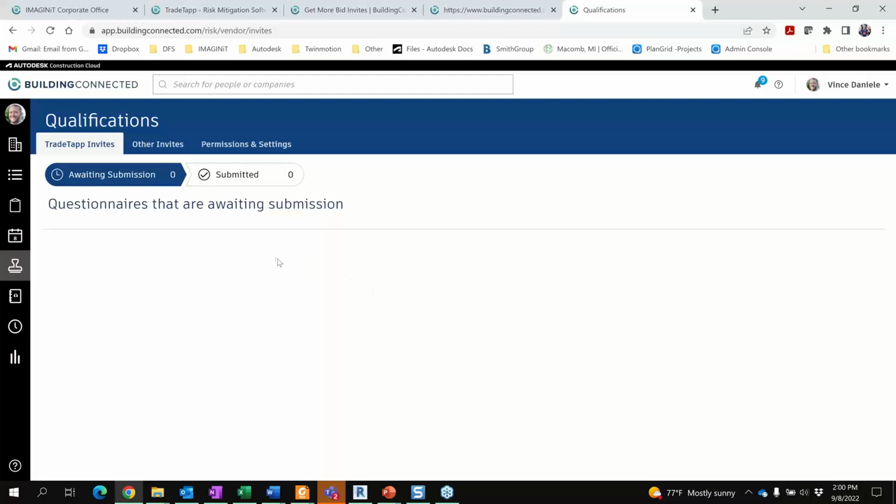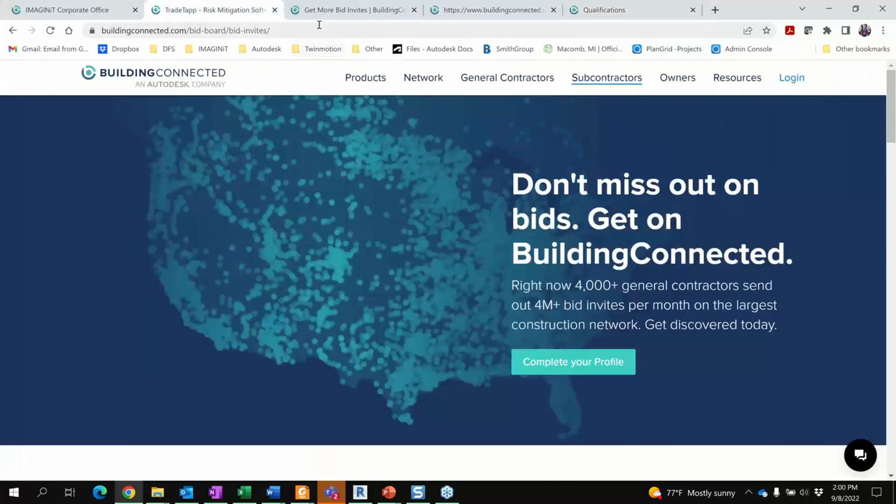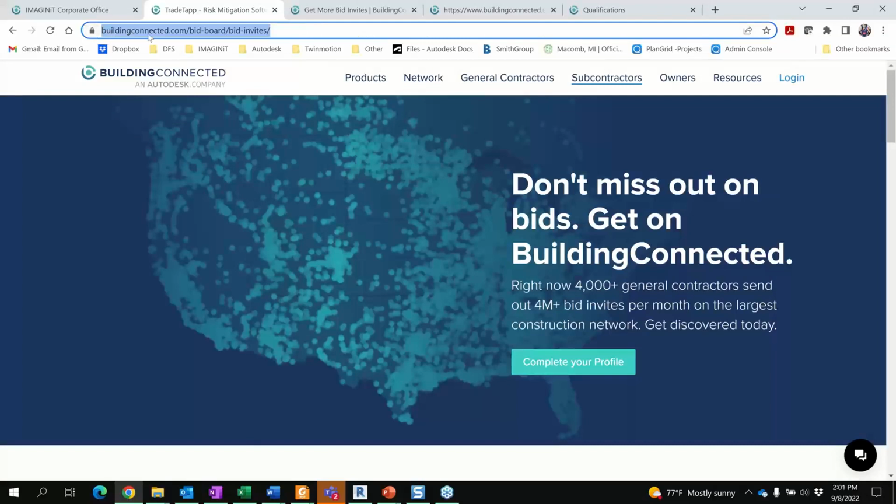One last thing I do like to show, and I mentioned that this is the largest network of contractors. It is crowdsourced. If you want to get in on this process, if your company is not part of this network, all you have to do is go to this website, buildingconnected.com, bid board, bid invites, and complete a company profile, and that will add you to the network. Then you will be part of that searchable area for sending bids and bid invitations out. The qualification is an additional step.